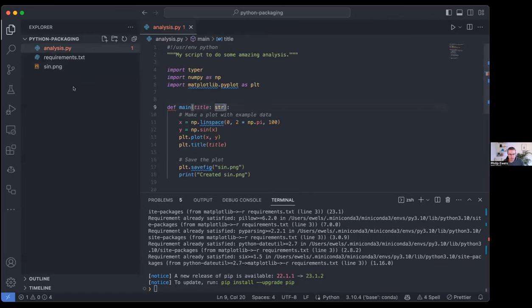What else am I going to do? I'm going to start moving stuff into some subdirectories. By convention, I'm going to put it into a directory called source, but it doesn't really matter. You can call it whatever you want. And I'm going to call it my tool. And I'm going to move that Python file up into that directory there.